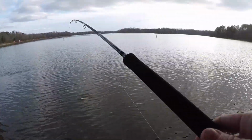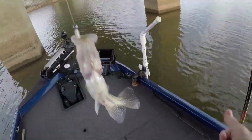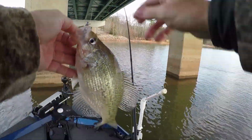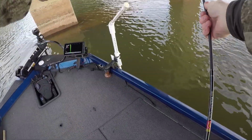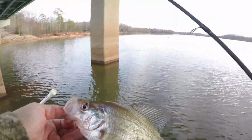Finally. Well, he ain't no size to him either. That's real. Yeah, he's decent. I thought he was really a little one, guys. I thought he was really little when I picked him out of the water. He's not a monster, but he's a nice fish. He's probably right at a keeper if you wanted to keep him. He's about 9, I think he's 9 7/8. 9 7/8. What do you think of that?